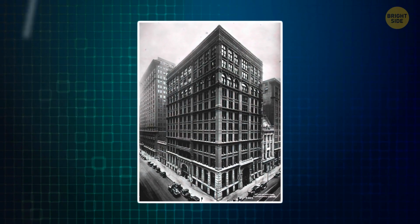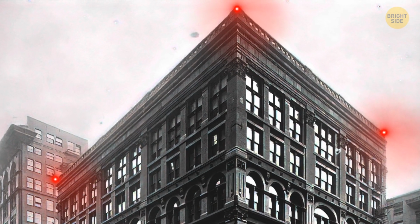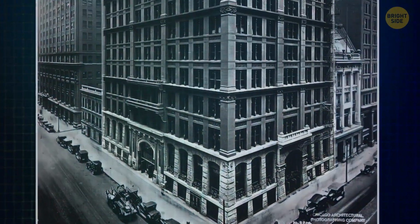The Home Insurance Building was a 10-story one, standing at 138 feet tall. Today, it wouldn't even require any aircraft warning lights because it's not even considered that tall. Still, the building started the new construction era.